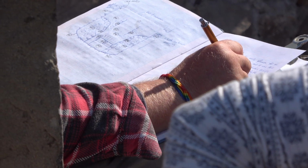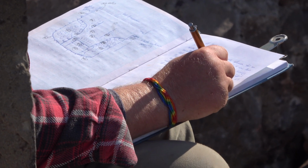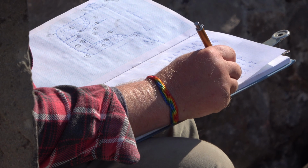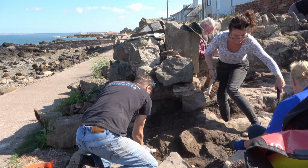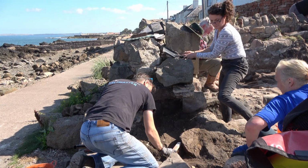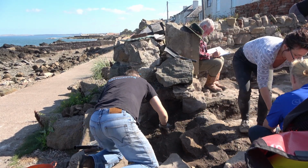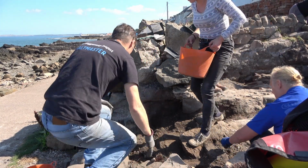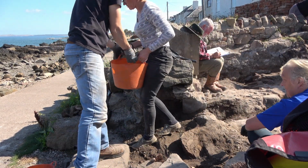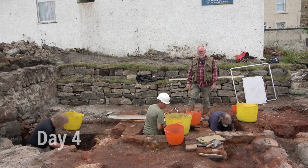And Neil is going to do his 3D drones orthographic stuff this afternoon, and then tomorrow we'll strategically put in some sondages to answer some questions about relationships between the later flue system and the earlier flue system that we've got uncovered as well.